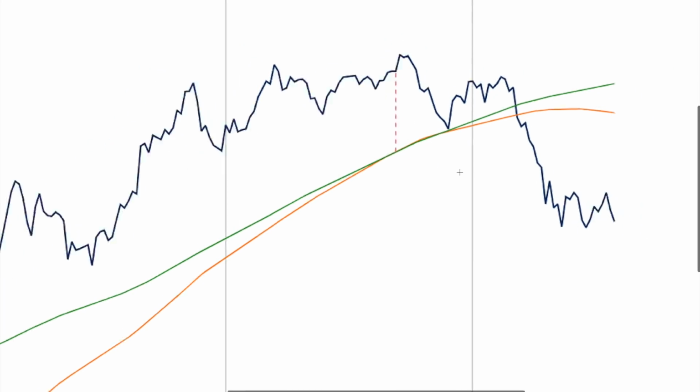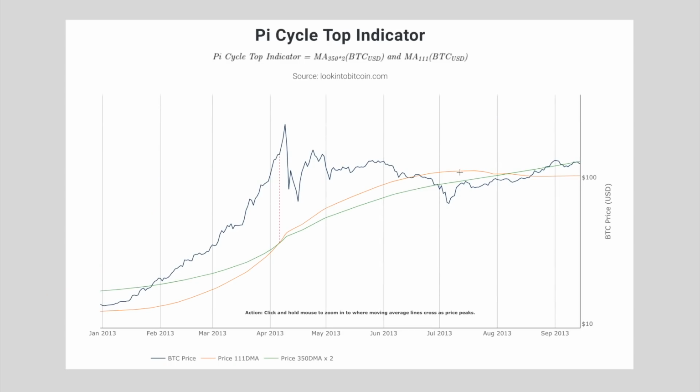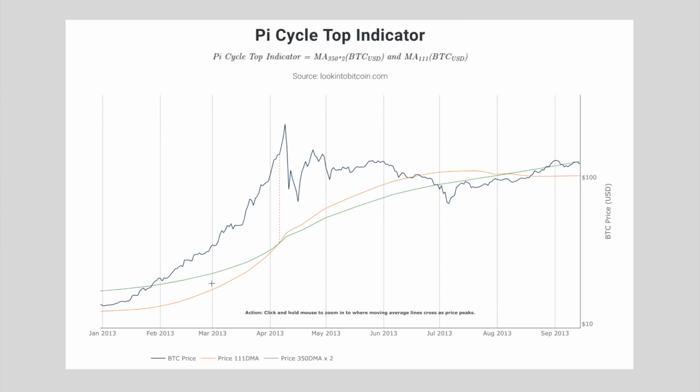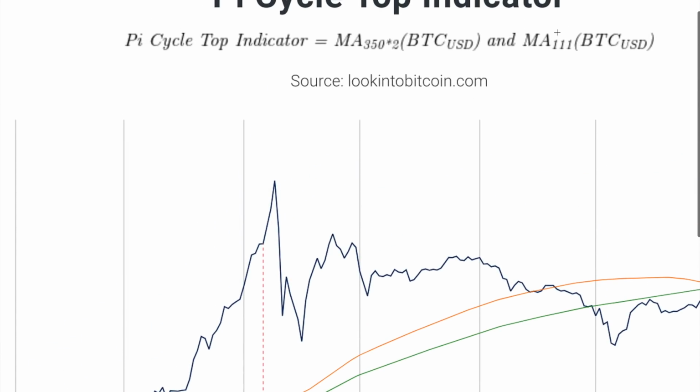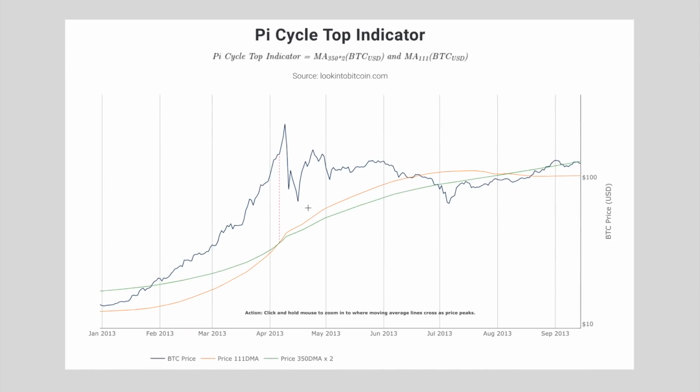Typically, we tend to see much more clear situations. So let's have a look at the previous Pi Cycle Tops in previous cycles. So here's the first one in around 2013. You see very clearly the 111 EMA, or at least the moving average, so it's this one, the moving average, 111 days, you see a clear crossover right over here, and that precedes not the peak, but close to the peak. And then we see the end of that market cycle.